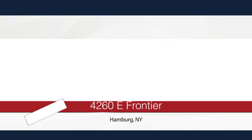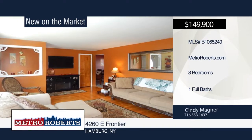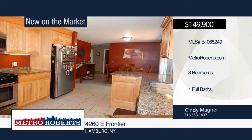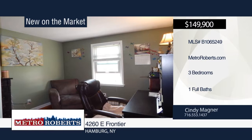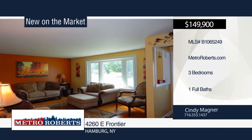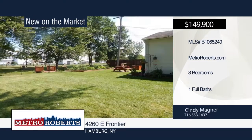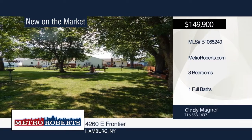Welcome home. This three-bedroom, one-bath, well-maintained home is move-in ready. The recently remodeled kitchen with beautiful oak cabinets and granite countertops has sliding glass doors that lead out to the deck. The park-like yard is perfect for those summer barbecues. New Anderson windows were installed throughout the home in 2016. A new sub pump was added in 2017. For more information and to schedule a tour, contact Cindy Madner.